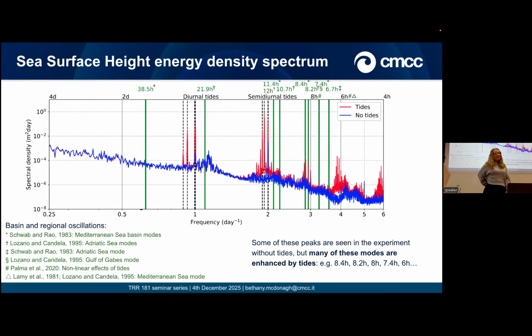So we then started looking at all of the seiche frequencies of the Mediterranean Sea. These are all of the standing waves in the Mediterranean and its subregions and their various modes, which have been investigated in some older literature. And what we started to notice was that quite a few of these changes due to tides were happening at the same frequencies as the seiches in the Mediterranean Sea. So we started to think that actually some of these seiches are interacting with tides and some of them are being enhanced by tides.